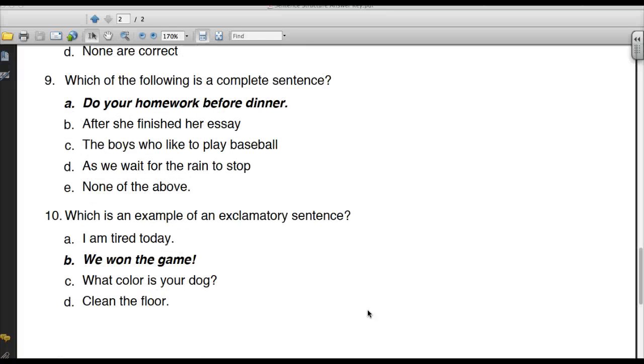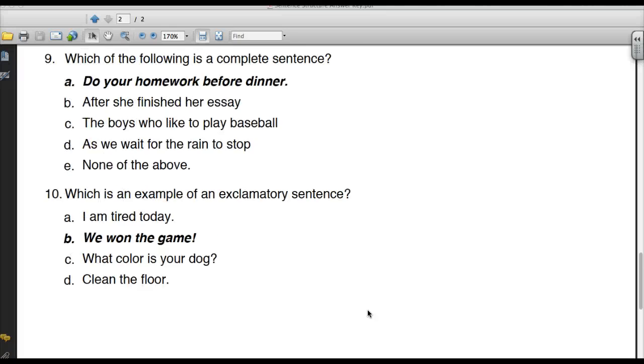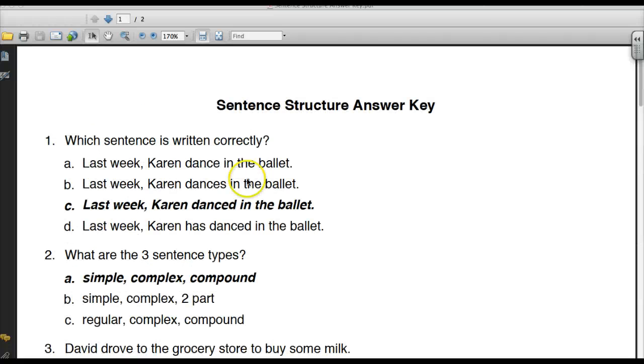Ten, which is an example of an exclamatory sentence? Remember, they end in an exclamation point. You got it, it's B, we won the game, exclamation. So, good job. Make sure that you turn in your papers with your name, and then also it has to have sentence structure and the date.